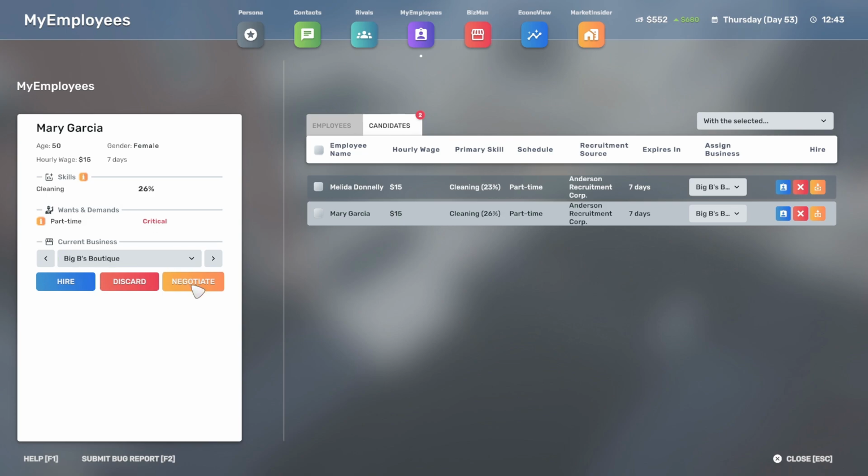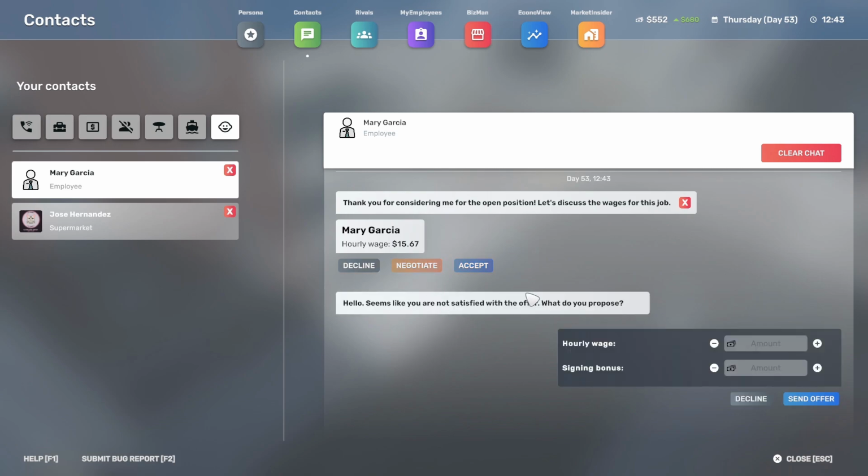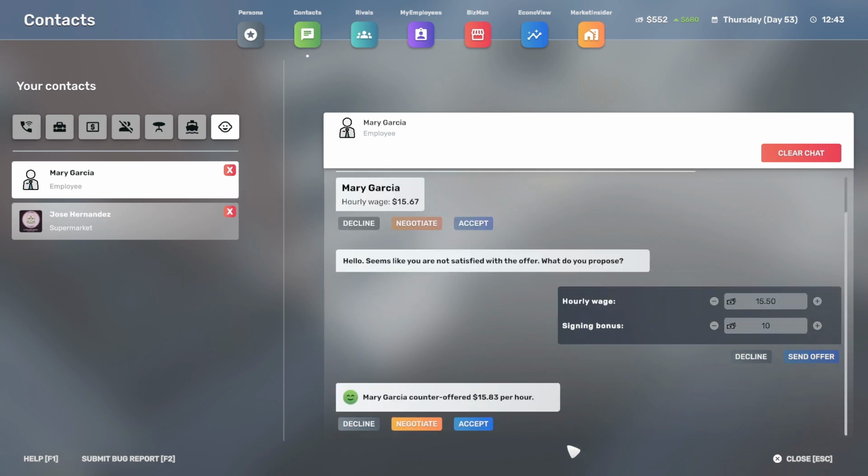Oh, the orange button is a negotiate button. Right. I see. So, thank you for considering me for the open position. Let's discuss the wages for the job. Okay, do you know what? Seems you're not satisfied. What about, just because 1567 is a bit of a funny number, what about 1550? Is that okay? And we'll give you a $10 signing bonus so you can go and treat yourself. You can go and buy an exciting thing. Yeah, okay, we'll go for that. Counted at $15.83 per hour.